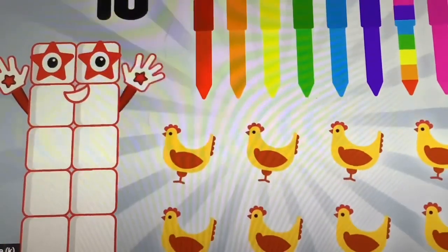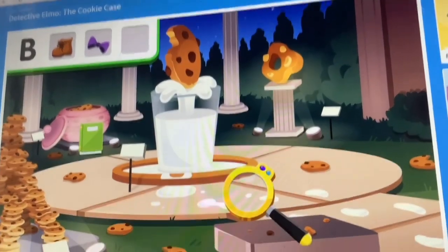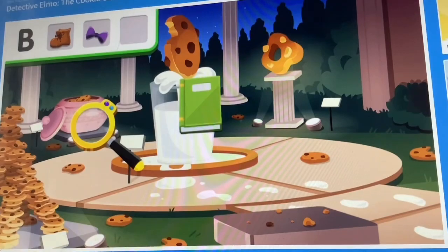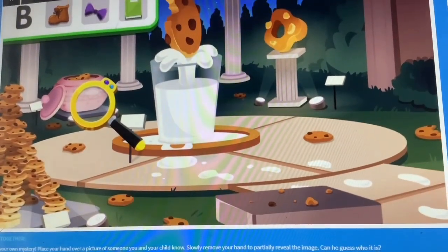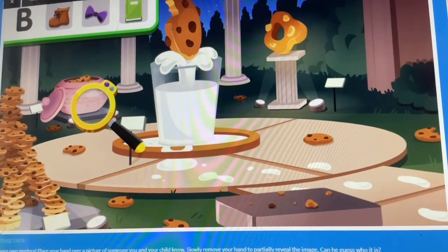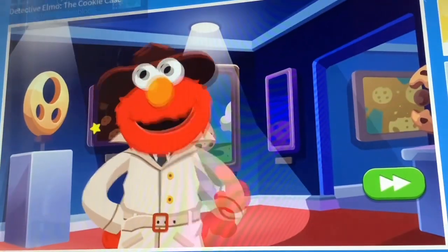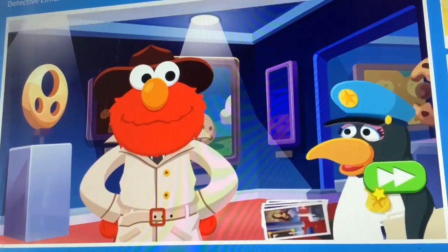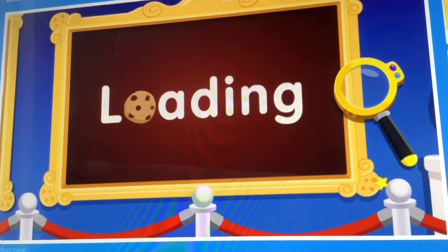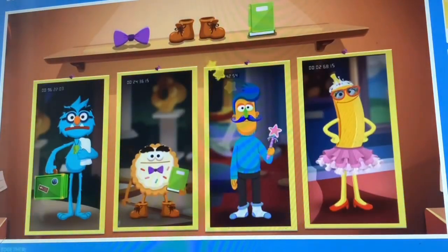Count backwards from 10 to 1. 10. Number 10! We found all the clues for the number 10! Okay, we found the clues, but how are we going to find the thief? The thief must be in one of these pictures. Choose the picture.